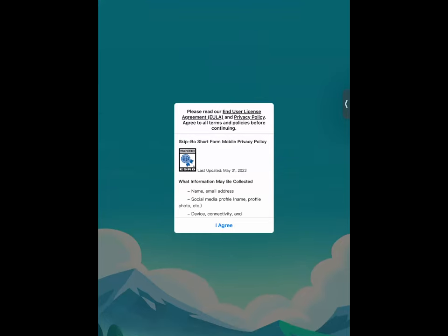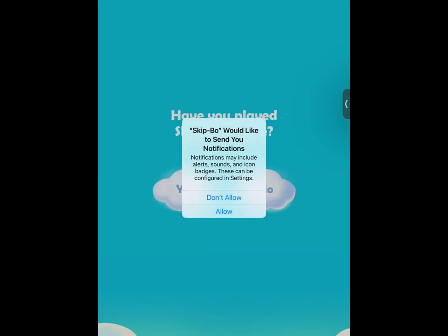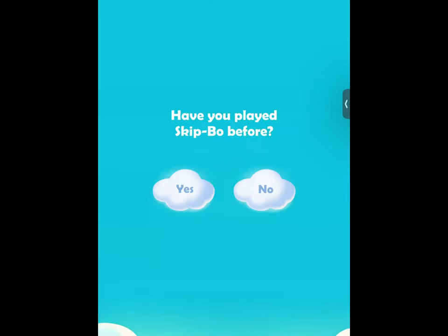Please read our end user license agreement. Cool. Would you like notifications? Yes. And then it says, have you played Skip-O before? Yes or no. So let's say no.